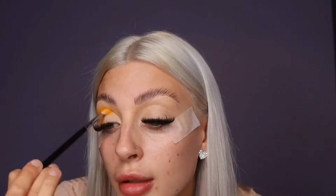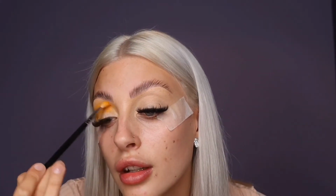Anyway, so I'm just going to keep this in the crease and I'm just going to bring it up slightly towards the end because I am winging this out as I am winging this look. I'm just going to keep building it up into the crease, winging it out, until I'm happy with the colour payoff, I'll just keep adding.